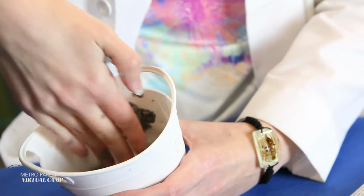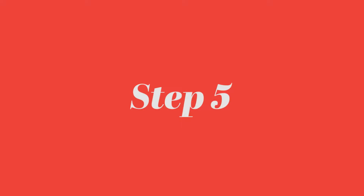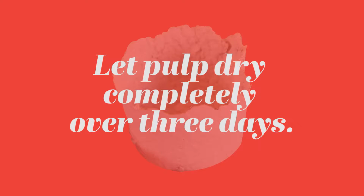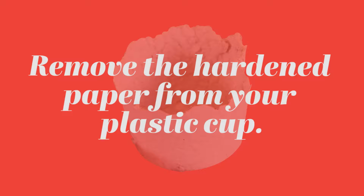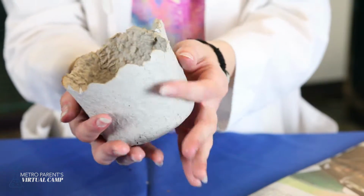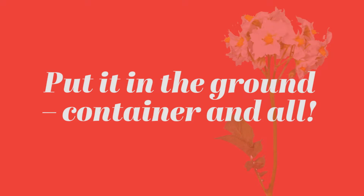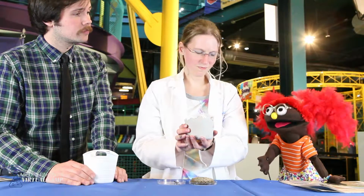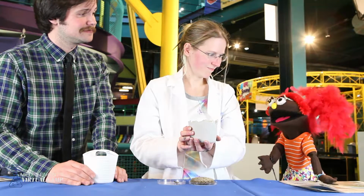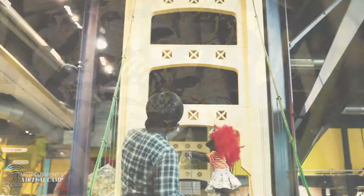Now mold the inside of your cup. Wow. Just like that. So if you put it in the sun and let it dry for a few days, you'll obtain a nice planting pot just like this. How great! So not only can you put it in the ground and have a beautiful flower, it's also food for the wasps and the bees? Exactly right. It's the circle of life.